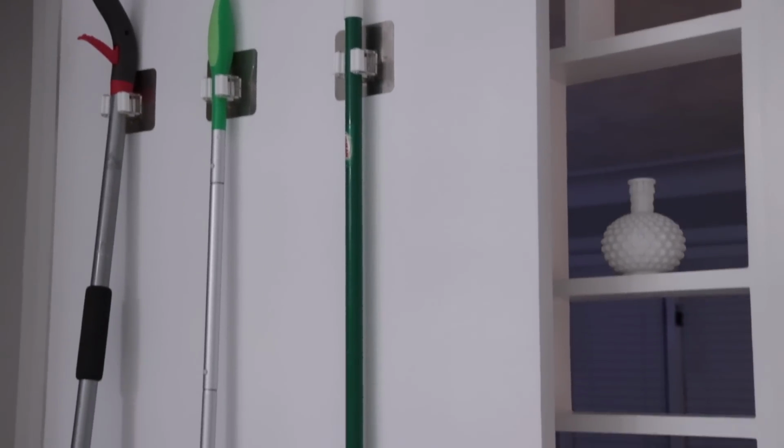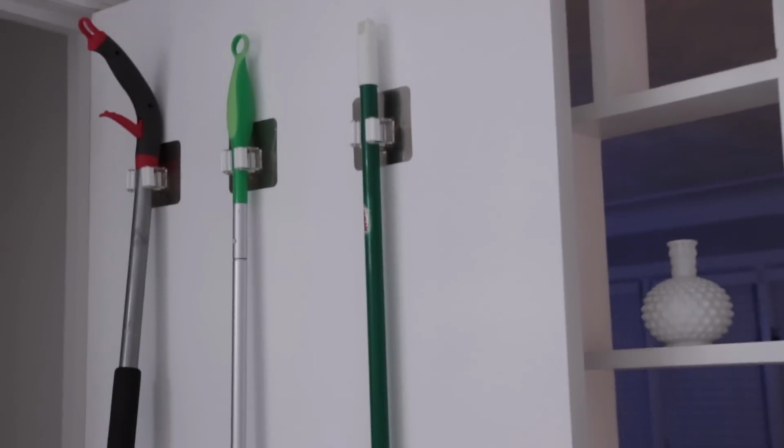They're very sturdy. They have not fallen off the wall. I have mine up for about a month now, and they're very sturdy. Like they are attached to my door. They're just a little bit more chic. So I thought that I would mention them to you guys. It's just a nice spin on the basic hook rack for utility things.